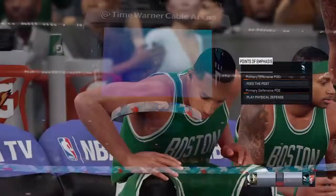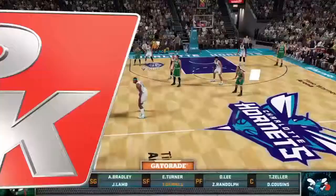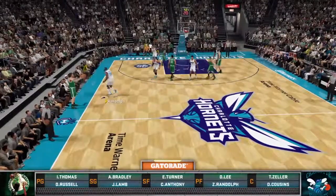Now a timeout called by Boston. Without question, Zach Randolph is displaying his skills today. He's really taking it to him inside. They got to find a way to slow him down. Let's find out what Doris Burke has for us.